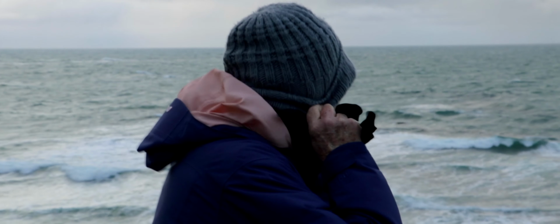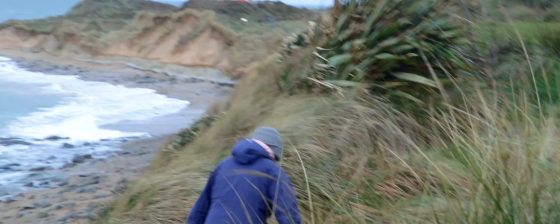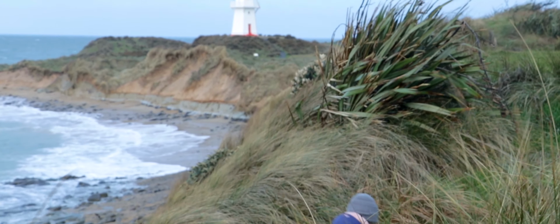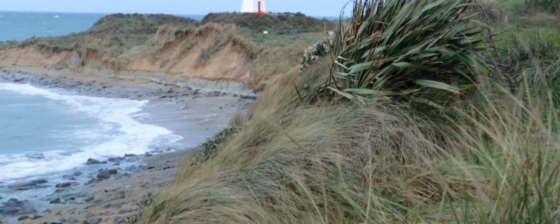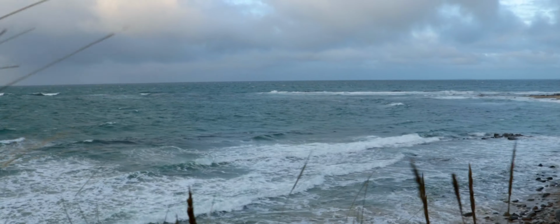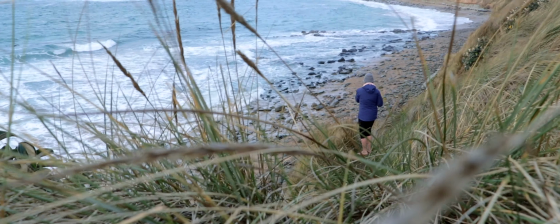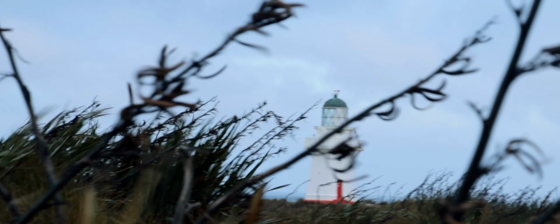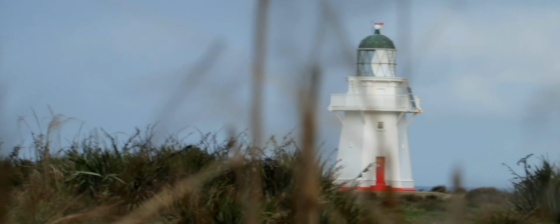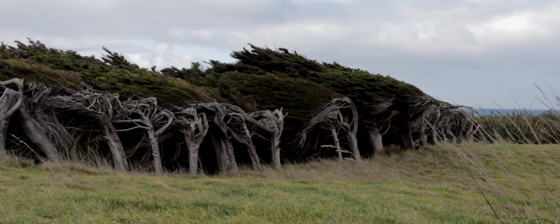So the 8th day of our road trip is certainly a windy one, here at the bottom of the South Island. Looking at the way these trees have grown indicates that it's probably windy very often here.